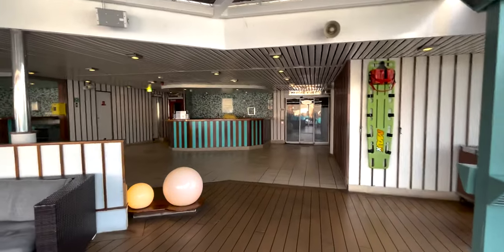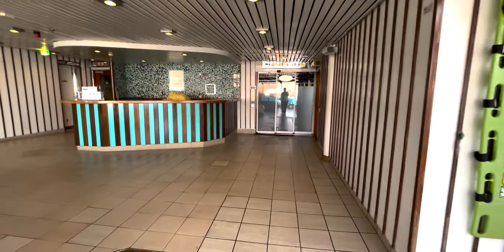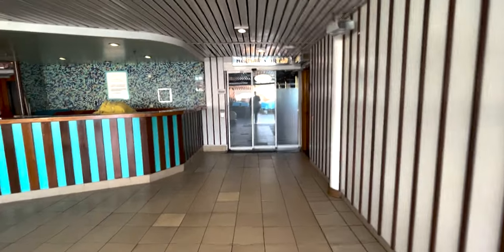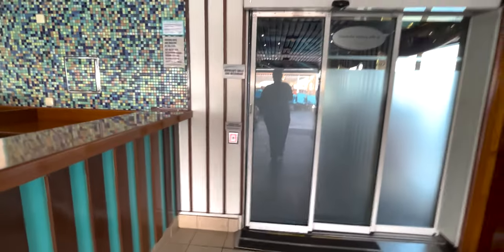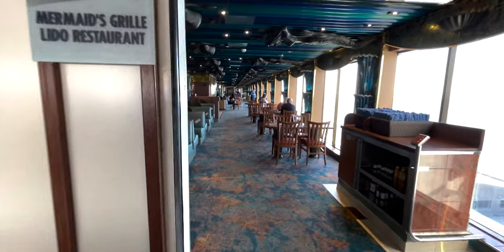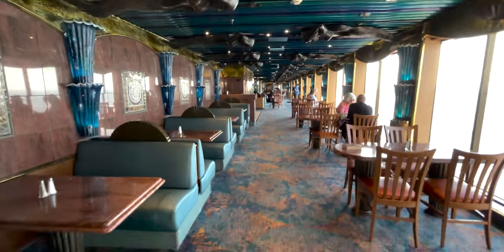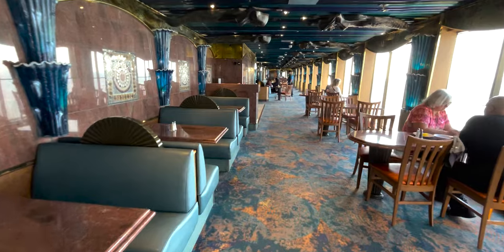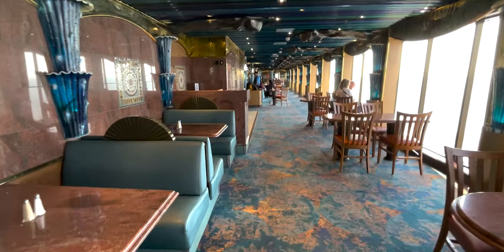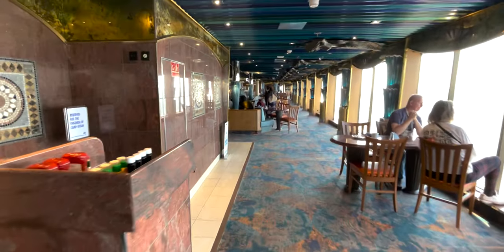All right, so the strangest part about this ship is that most of the doors are automatic, but not on the Pride. With the Pride, you actually have to touch these little keypads. So now we come in to the main Lido restaurant. So this is where you can get food 24/7. There's always pizza. There's always usually sandwiches. And then they open a couple times a day for breakfast, lunch, and dinner.